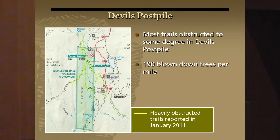So this is a map of the Postpile itself. And these trails that are highlighted in yellow were the ones that were heavily obstructed. And as you can see, that's about 100% of the monument. Just this little area in the middle of the 1992 Rainbow Falls burn, where there really aren't that many trees anyway, wasn't affected. So the trails down there have been highly obstructed by trees.